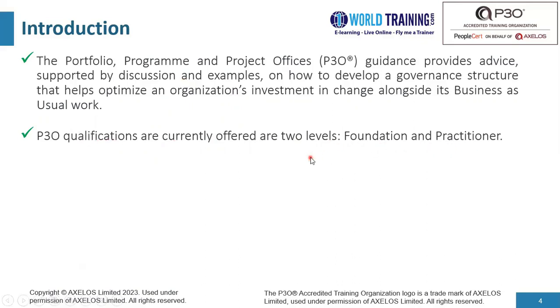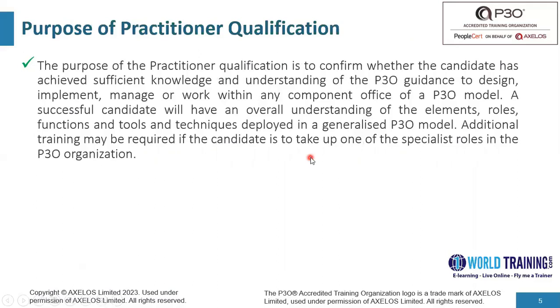Now, what is the purpose of the practitioner qualification? The purpose of the practitioner qualification is to confirm whether the candidate has achieved sufficient knowledge and understanding of the P3O guidance to design, implement, manage, or work within any component office of a P3O model. In other words, this particular guidance can help you design and implement a project management office or a program management office or a portfolio management office. P3O model contains both permanent and temporary structures.